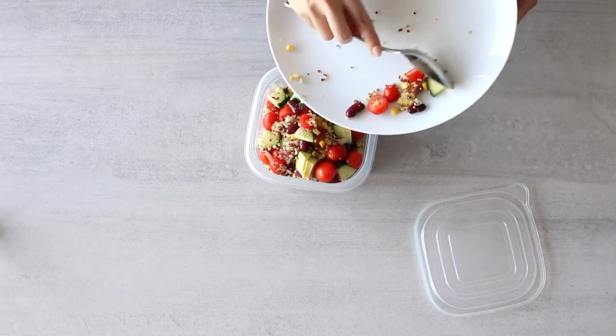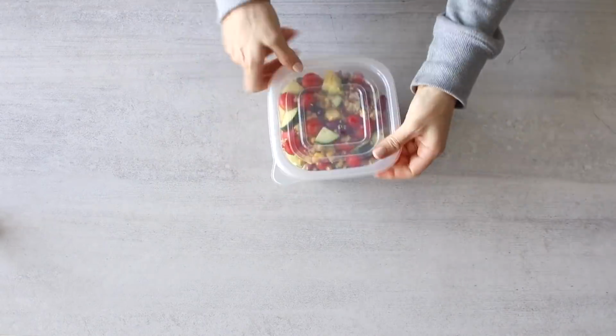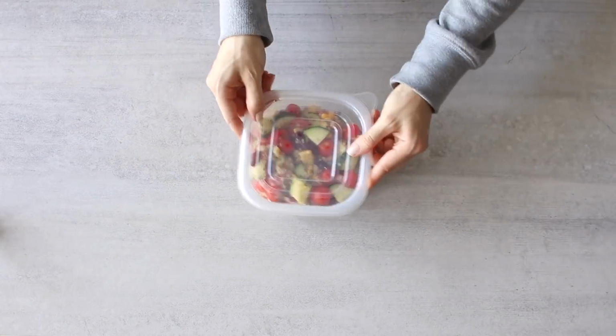And don't forget that you can add any of these salad recipes to a lunchbox container, take it with you to school or work, wherever you're going. Make sure it's airtight so it stays fresh and it doesn't leak.